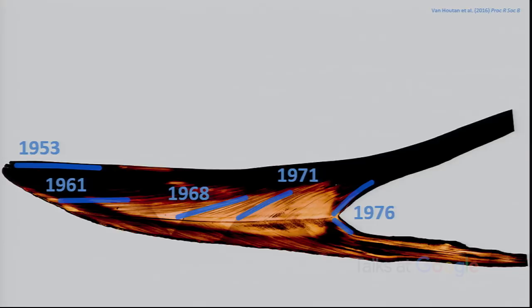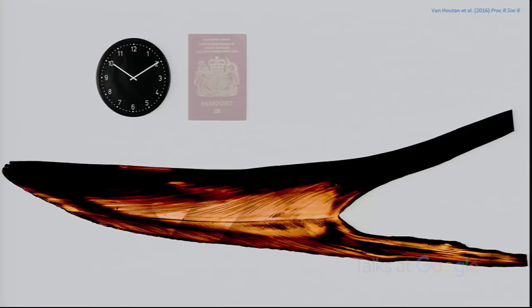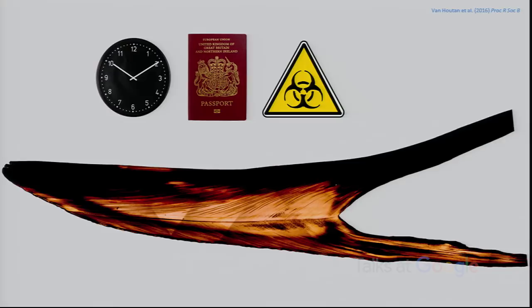Now we can say, oh, this isn't just a sea turtle shell, it's a clock, but it's also a passport, it's also recording toxins, and it's also recording temperature. There are literally dozens of things we can get out of that shell to understand the experience of that individual turtle, so that we can build a record of its environment. So let me give you another example.